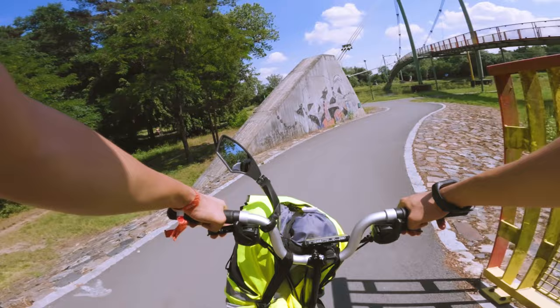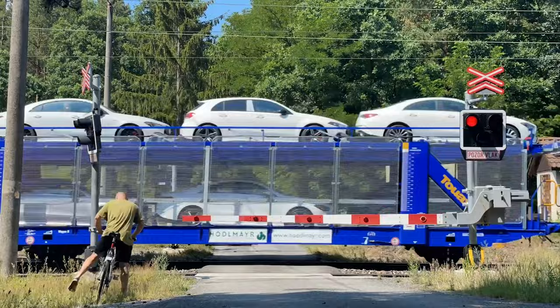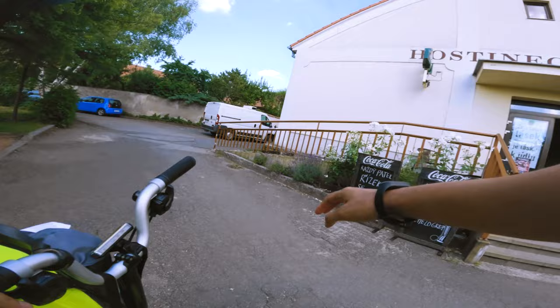Woohoo! So now we have to ride for 4 kilometers through this forest. I hope this is what I'm seeing above. Kofola malina, pomelo grab. Right, this is what I need.